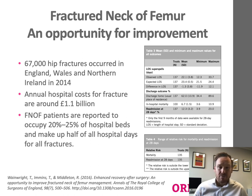And amazingly, fractured neck of femur patients are reported to occupy 20 to 25% of all acute hospital beds and make up half of all hospital days for all fractures. We can see here that there is a significant long length of stay associated with these patients, and actually very few patients are discharged to their normal place of residence, and there's a high readmission rate. And we'll all be aware of the relative risk of mortality in the 12 months following hip fracture.